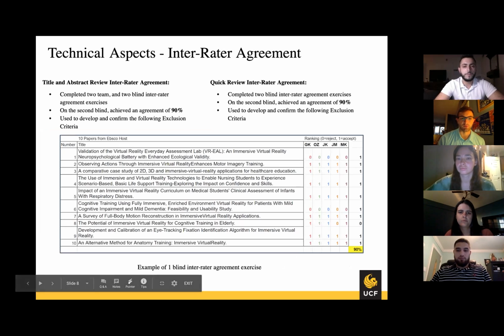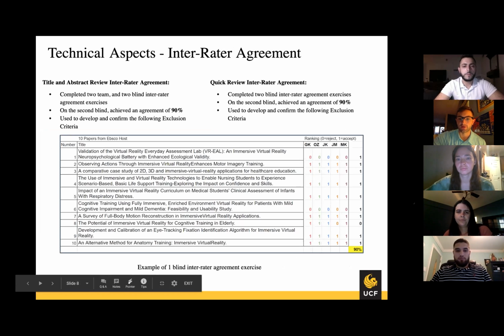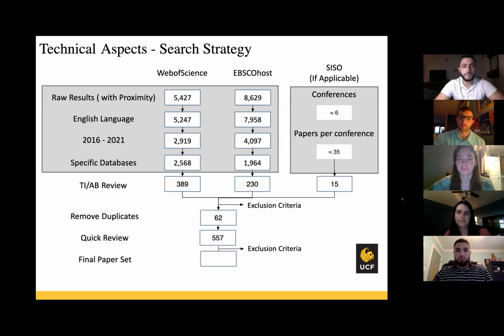This is an example of what one iterator agreement looked like. We conducted multiple of these during the title and abstract, as well as the quick review portion of the literature review. Everyone on the team would either accept or reject a proposed paper, and then we were trying to get to this 90% here down on the bottom. Using this, we can develop and define our search criteria, or our exclusion criteria, and then using that exclusion criteria, we can run our search.